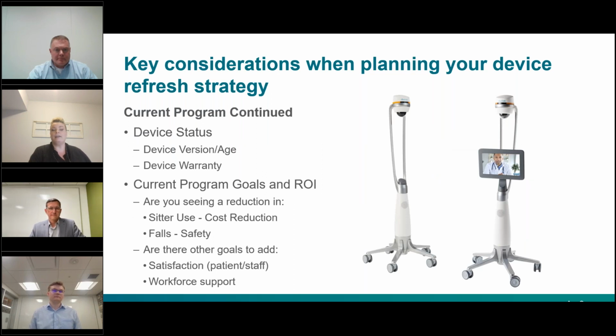In addition to that, you're going to want to look at your current device status. Do you have our classic devices or do you have our new Guardian devices, which are shown here? What is the age of your devices? And are those devices still under warranty? Are you able to actively get those devices repaired, or are you having to replace and refresh devices as you move forward? That can be useful in defining when you are ready to refresh all of those devices and potentially trade in and trade up.